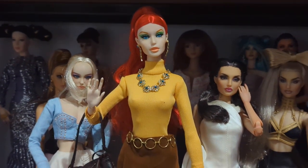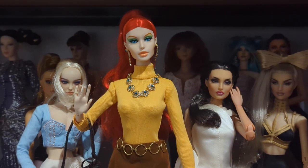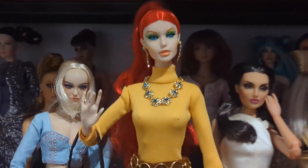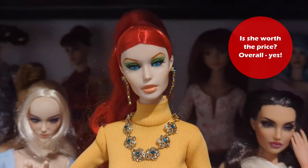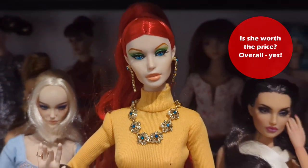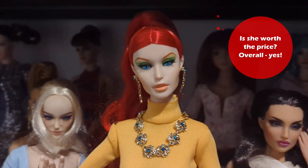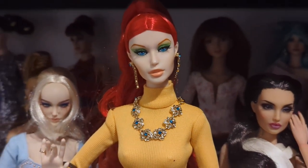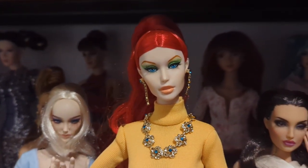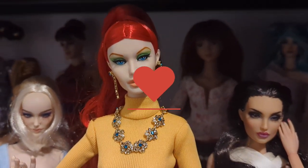But overall, she's really great quality, and so much better quality than most play dolls. The other thing to broach is the cost. That's just going to be your decision as to whether you think she's worth it. Considering what else is out there, I'm hesitant to say that she's worth the money, but compared with what else you can get, I think that it's fair. I think that she's not overpriced.